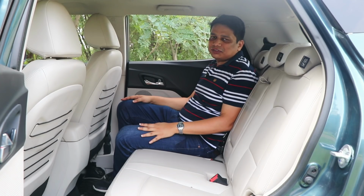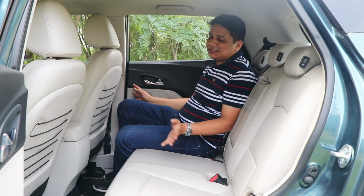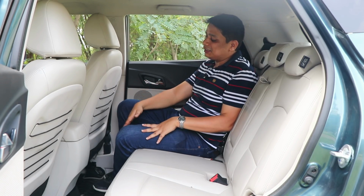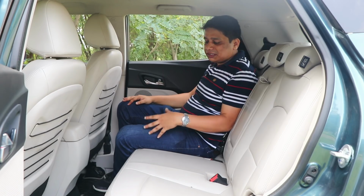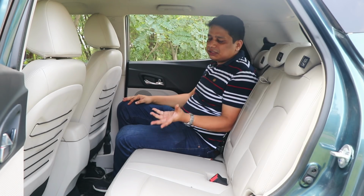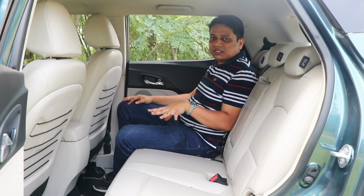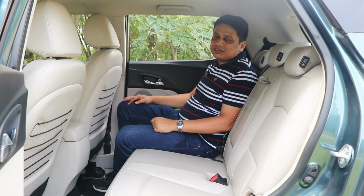Well, if you're someone who prefers to be backseat driven all day long, then it's a clear choice between these two cars. This one has more space in terms of knee room as well as headroom, and the seats also are better in terms of cushioning. There are no two ways about it. The XUV has the advantage for sheer backseat space as well as comfort over the Hyundai Venue.